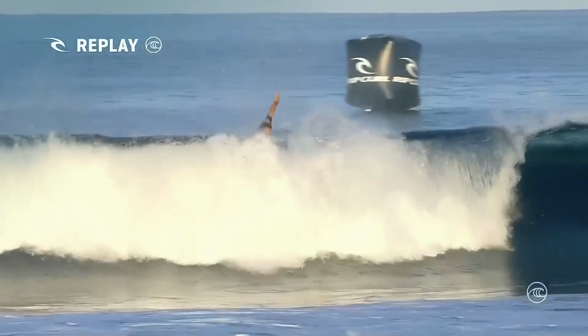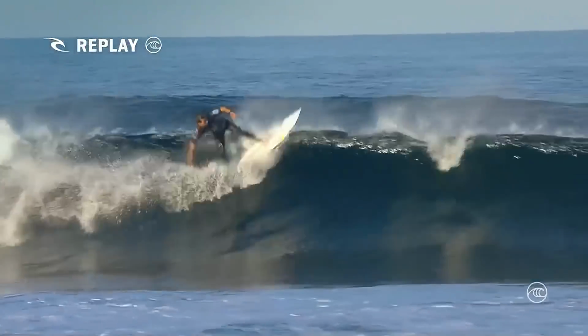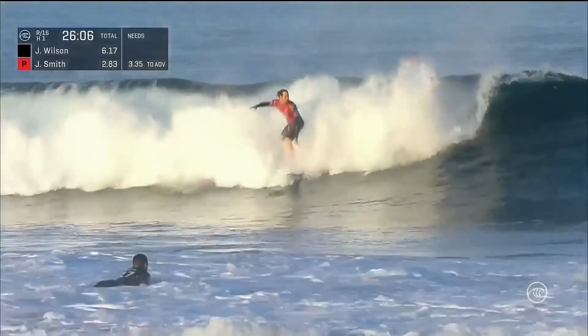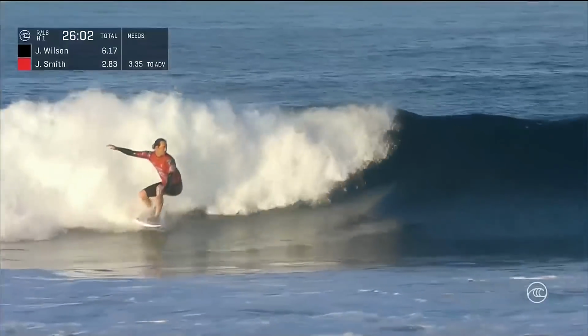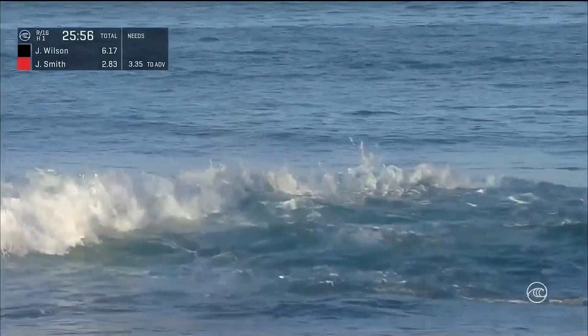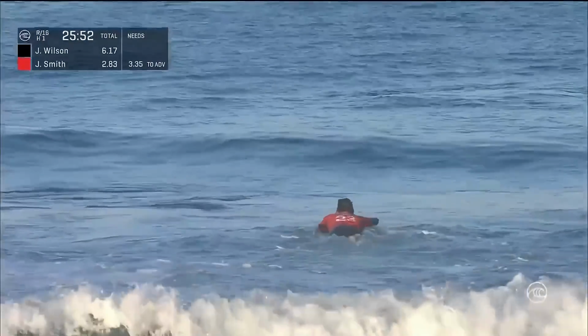Let's take a look at this. Backside fin throw reverse, and that's what both these guys have in their arsenal. One section can make it look so casual, which was a 6.17. Smith, casual float to start. Snap to slide. Drawn out bottom turn, hacking it quite well. Easy tempo, not trying to rush things on that last left-hander, and scores will be dropping in quickly here.